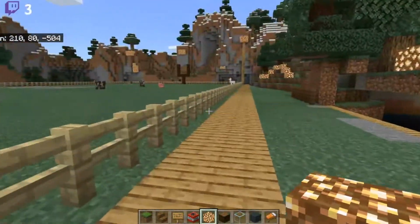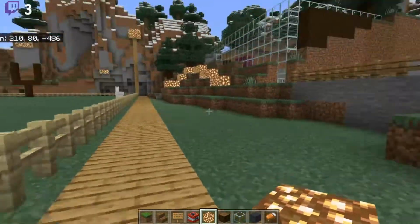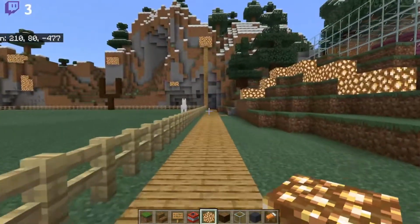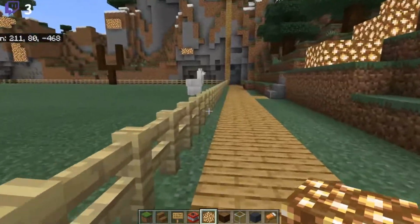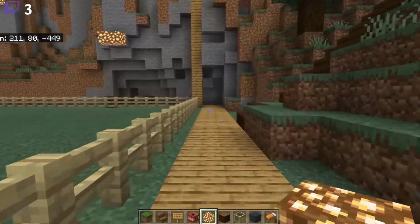Following this path, let's go around the other way. You're absolutely right, Emily. We do need to add some bees. Don't let me forget. We'll do that before we end.